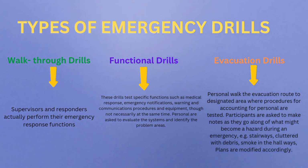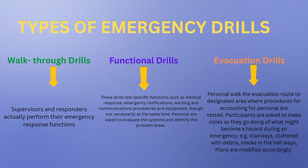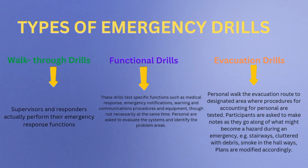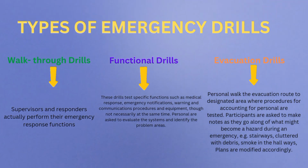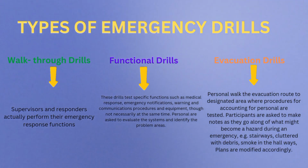Evacuation drills: personnel walk the evacuation route to the designated area, where procedures for accounting for personnel are tested. Participants are asked to make notes as they go along of what might become a hazard during an emergency, for example, stairways cluttered with debris or smoke in the hallways. Plans are modified accordingly.